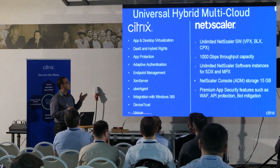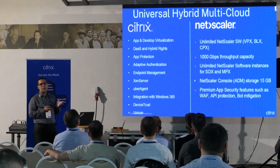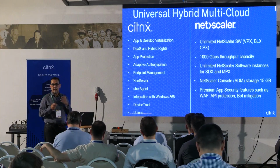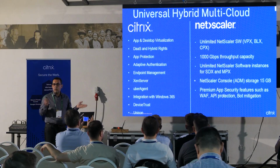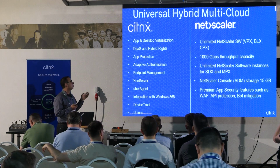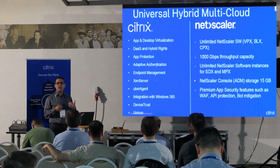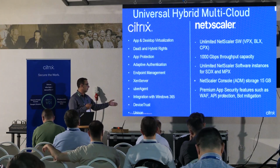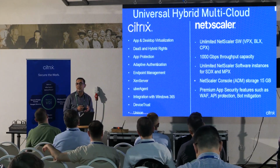So what comes with Universal Hybrid Multi-Cloud? We have the traditional CITRIX with app and desktop virtualization. You get DaaS and hybrid rights, so you can have your workloads on any cloud you choose. We are agnostic on the cloud: Oracle, Azure, Google, whatever you choose. We have app protection, adaptive authentication, endpoint management, the Zen server, and some new acquisitions embedded in CVAD. The first is Uber Agent, the second is Device Trust, the third is Unicorn, and we will talk about it later. And of course, we have integration with Windows 365.